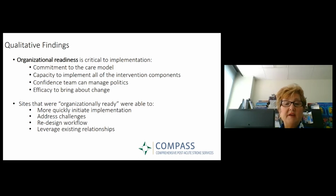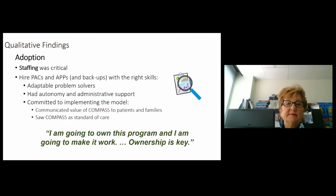But you really have to be able to manage the politics and competing priorities, and you have to have demonstrated efficacy to bring about change. So sites that were organizationally ready were quicker to initiate the implementation, address challenges, and redesign workflow, and they were great partners. They could leverage existing relationships.